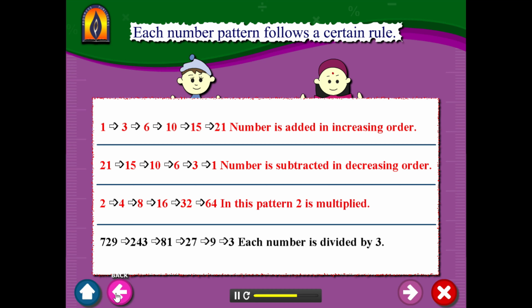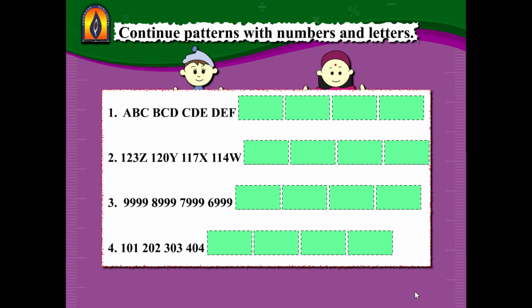64. In this pattern 2 is multiplied. 729, 243, 81, 27, 9, 3. Each number is divided by 3. Continue patterns with numbers and letters.